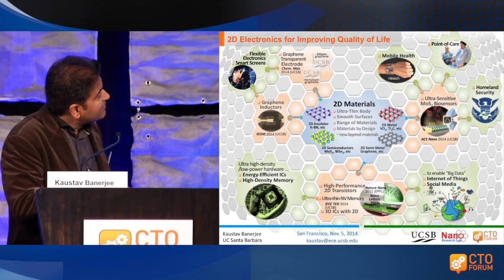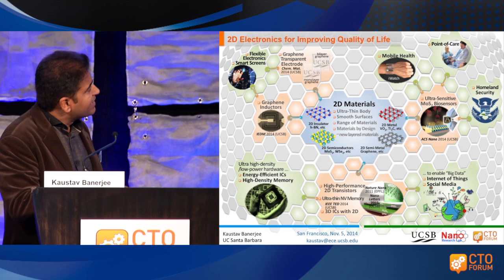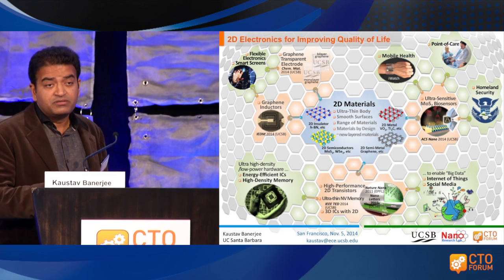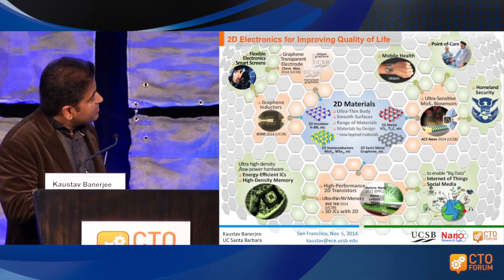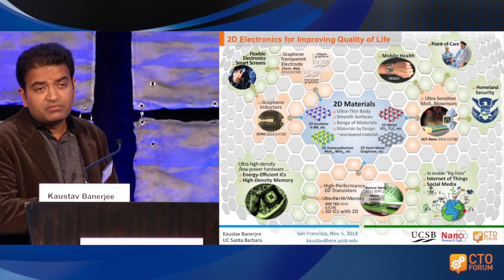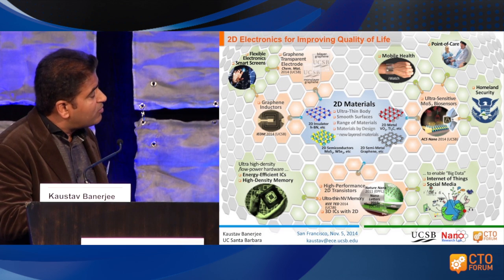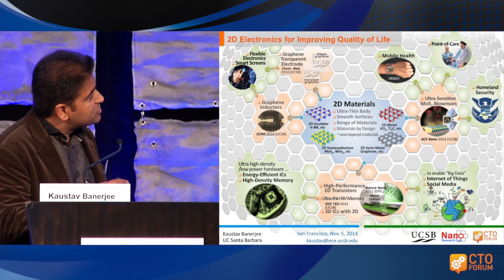On the left-hand side, I show you a couple of applications such as transparent electrodes, which offer very high mechanical strength, transparency, and simpler manufacturing, leading to smart screens, for example. And graphene inductors, which offer again form factor advantages, higher performance and flexibility, leading to flexible wearable electronics. On the upper right-hand side, I have a breakthrough application, which is using MoS2, molybdenum disulfide, another 2D material, a semiconductor, for making ultra-sensitive biosensors. And they can be low power, very low cost in terms of manufacturability, and can lead to a lot of applications from point-of-care applications to homeland security.